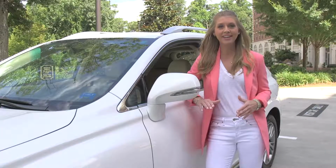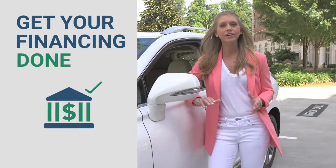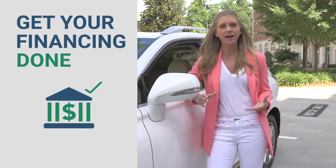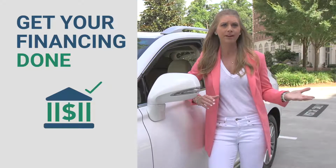Before you even start shopping, the first thing you want to do is get your financing done. Once that's approved, you'll have a set budget and a price range in mind, so you don't start looking at cars that are way out of your price range that you could never afford the monthly payments.